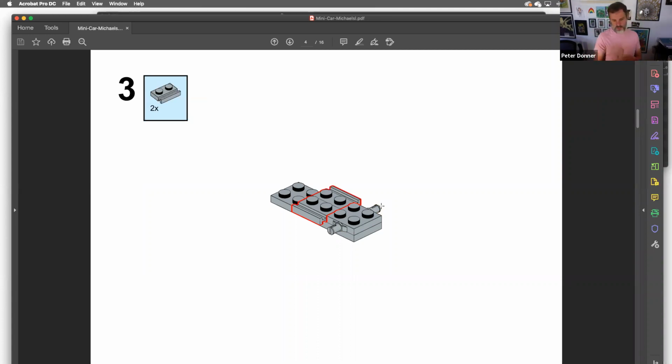On this step, it's a little bit tricky, and I'm glad we have the outlines. But if you look in the vignette box, you'll see it's a 1x2 with slider plate on it. That's the technical term.